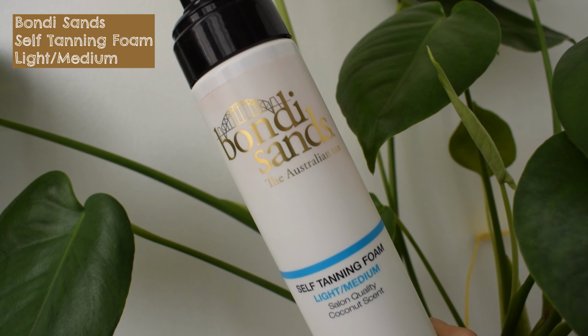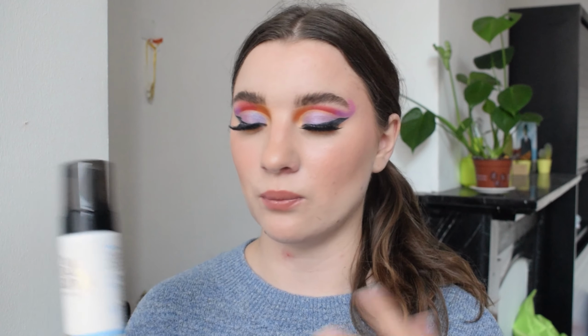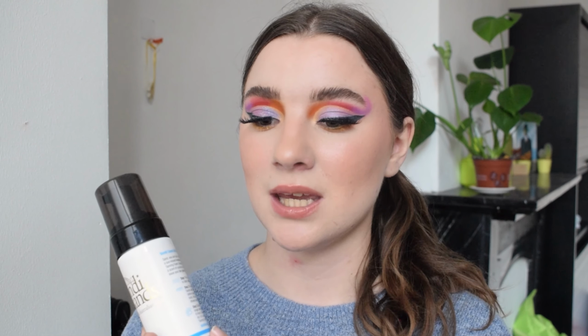And so I decided to pick up a fake tan for the first time in my life, and it was frightening the first time that I used it. So I picked up the Bondi Sand Self-Tanning Foam in light to medium, and I don't think I will ever go with dark because I feel like this is already quite dark on me. I had never done this before, and the first time was definitely a little bit like, oh my gosh, how do I begin? Where do I start? But for the absolute first time in my life, I really enjoyed the process, and my tan came out looking quite nice.